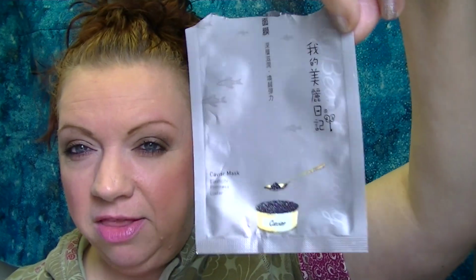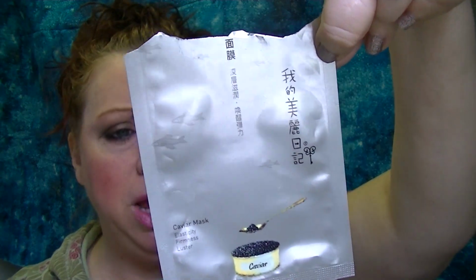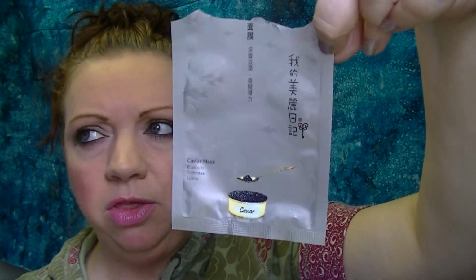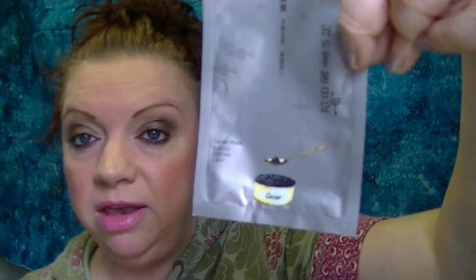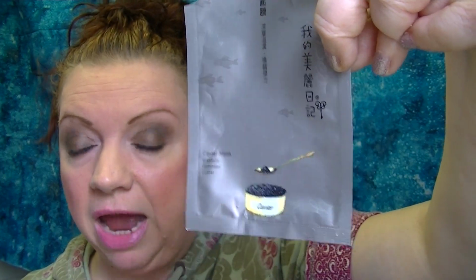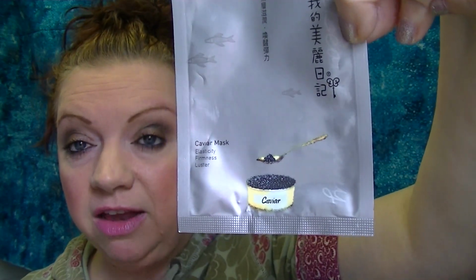And then lastly, this is a My Beauty Diary caviar mask. This is also one of the older ones because it is a different formula than what they have now. They used to not have as much essence in the packaging as they do now. Now the My Beauty Diary masks have a ton of essence in them, and these older ones do not. But this was still a nice mask, and I saw definite results from this.